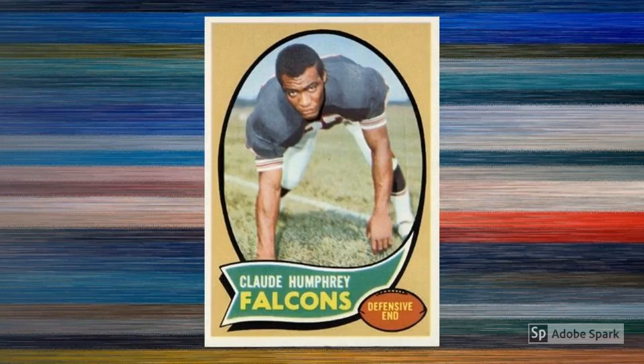Unless you were an Atlanta Falcons fan or a die-hard NFL aficionado in the 1970s, there's a decent chance you've never heard of Claude Humphrey. Defensive ends just didn't get much play in the press in those days, and neither did the moribund Falcons. But Humphrey has multiple Pro Bowl and All-Pro honors to his name, and he gained Canton election in 2014. That uptick in limelight has helped push Humphrey's rookie card to about $65 in PSA 8.